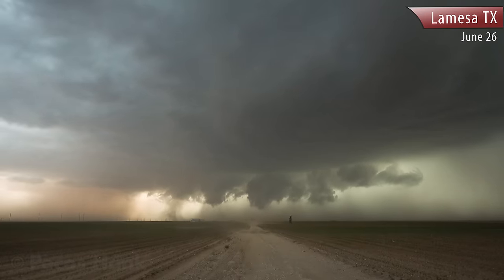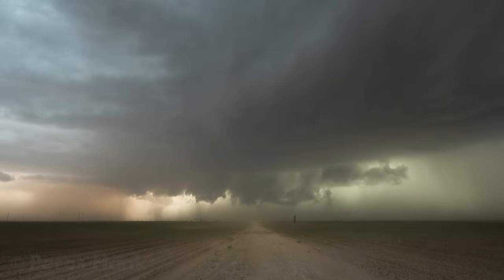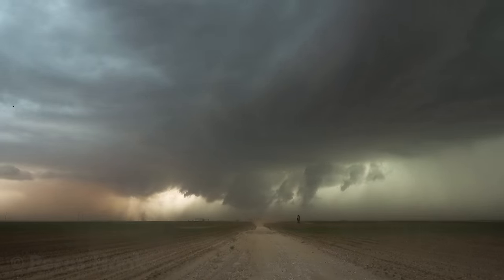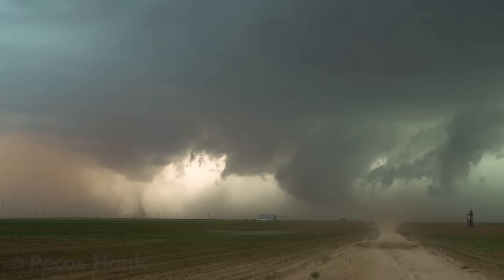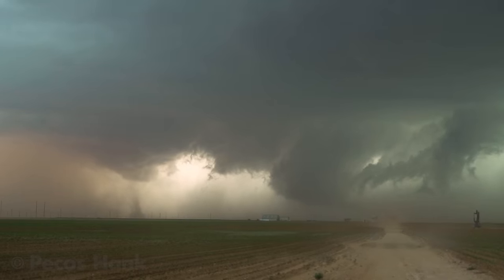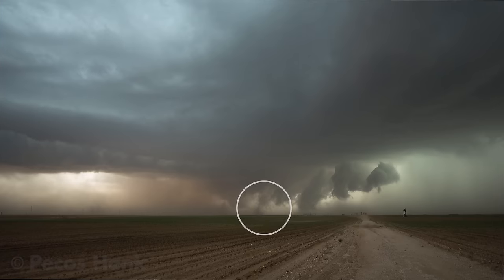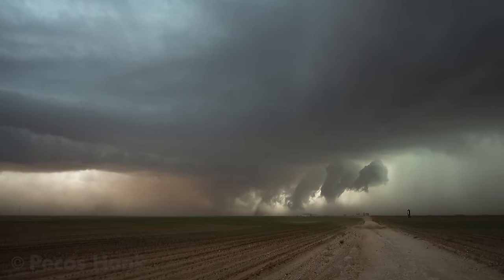On June 26, two storms smashing into each other cooked up a dusty vortex sandwich. That wasn't me. Only the local horny toads dared get close enough to decipher if these vortices were big gustnadoes or small tornadoes.